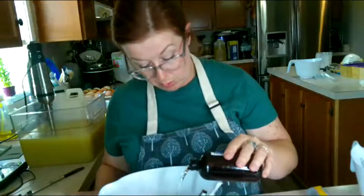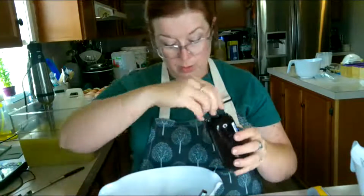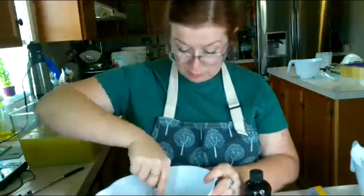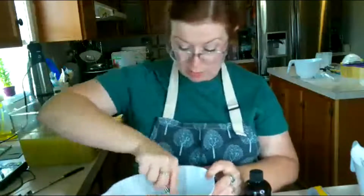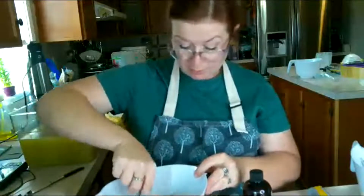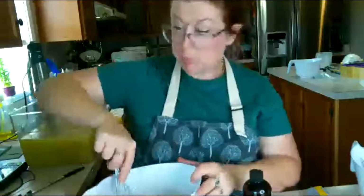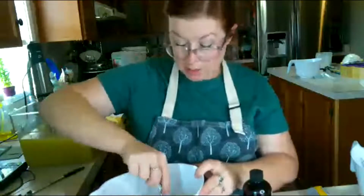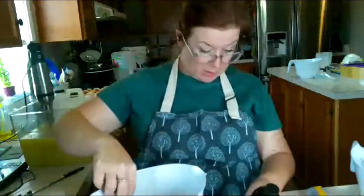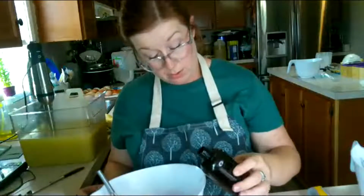So I'm just going to put a little bit in here with the titanium dioxide to get it going. I'm going to need more than that. I'm just trying to do it slowly so I'm not making a mess. Got to keep an eye on the time as well. And this also says no acceleration or discoloration.